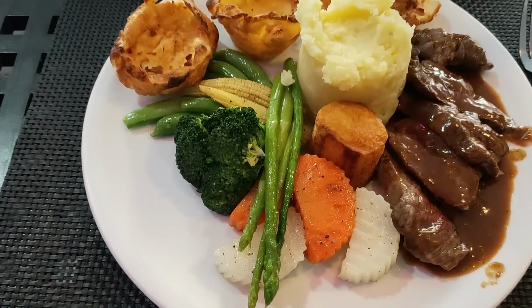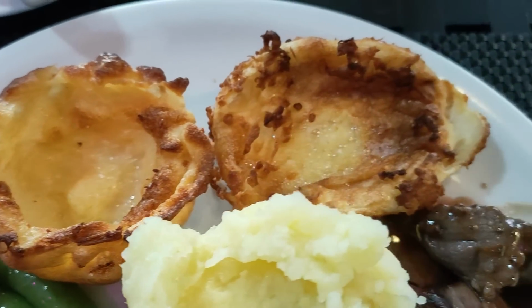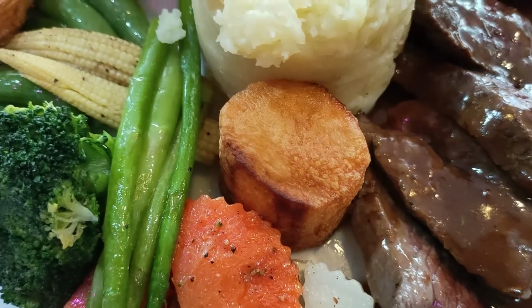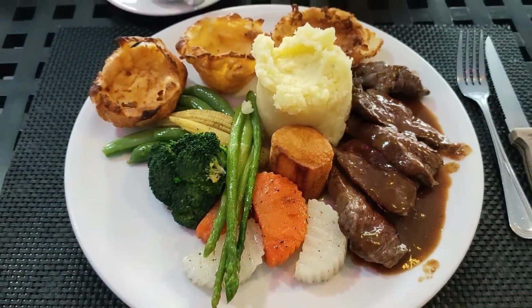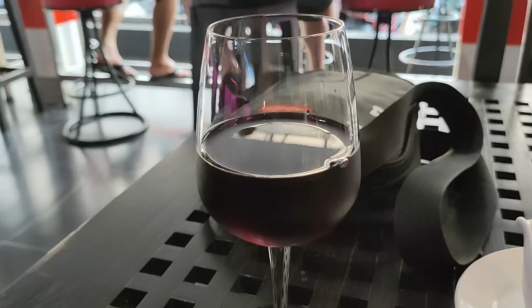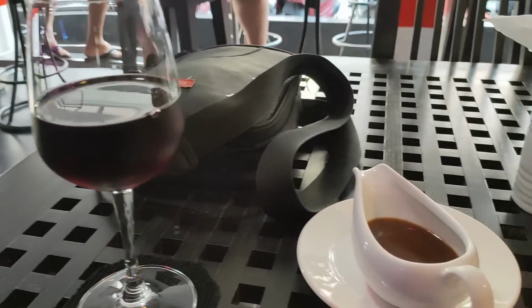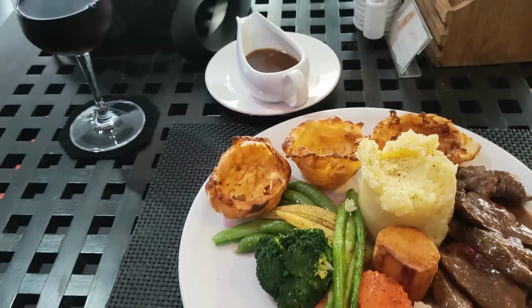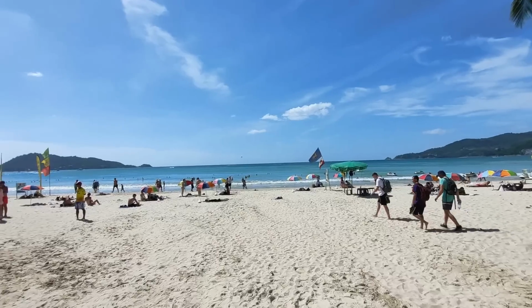Lovely stuff. Beautiful stuff. Lovely Yorkshire puddings there. Mashed potato. A pity there's only one roast potato. I would have liked a lot more than that. But anyway, that's a lovely meal there. And even a nice glass of wine. Even the wine was good. So the Yorkshire Pub Hotel, well worth a visit if you want a decent Sunday roast.